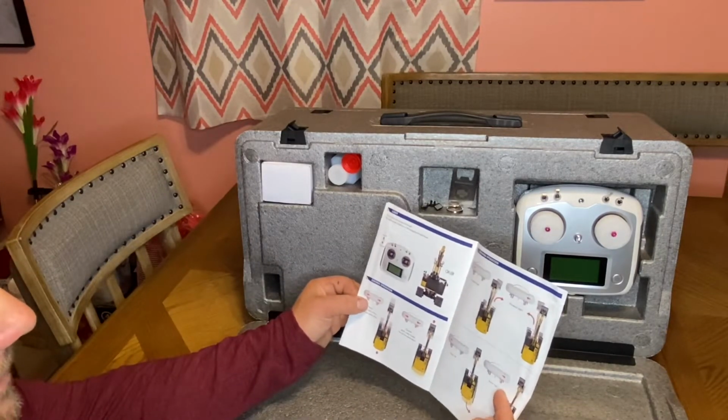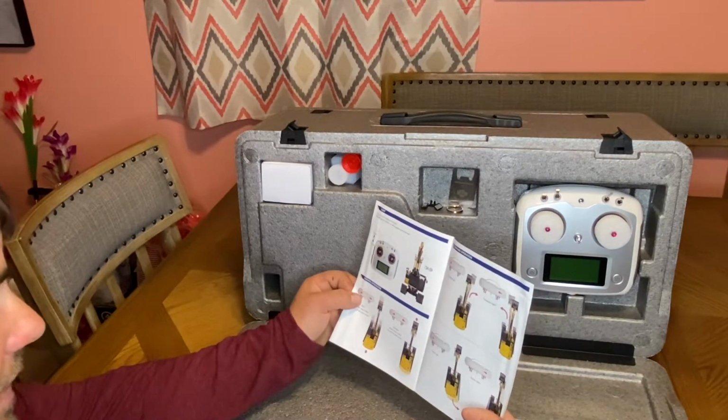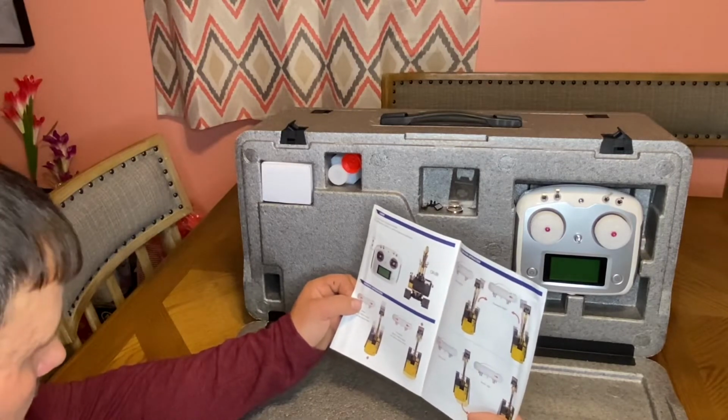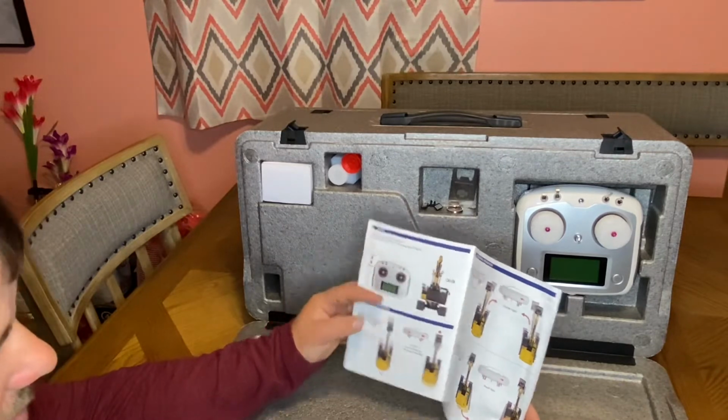I don't know, depending on customs and the area, some of them ship with hydraulic fluid in it. Some of them ship with no hydraulic fluid in it. So hopefully it has fluid in it. I'm hoping. It talks about the light, what button does what.